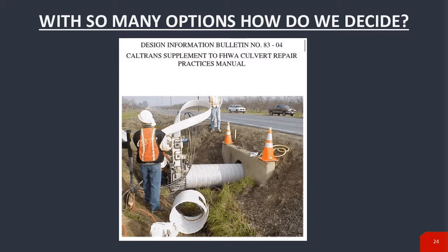And there are many good references out there. I showed you that one document earlier from FHWA, the 1986 version that's in the process of being updated. Caltrans has produced an excellent document, and as you can see, they call it a supplement to that same culvert repair manual. If you want a copy of this, we can get it to you, or you can get it off the internet pretty easily. It's a great document, very comprehensive.